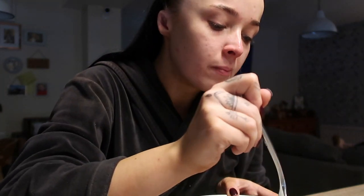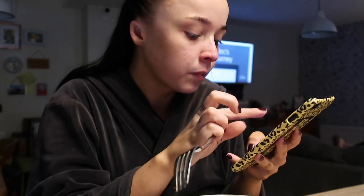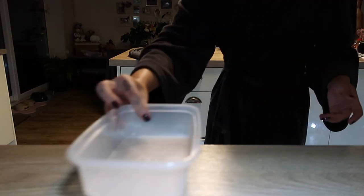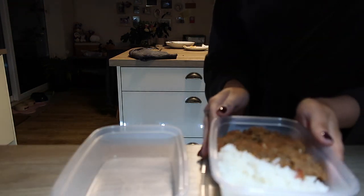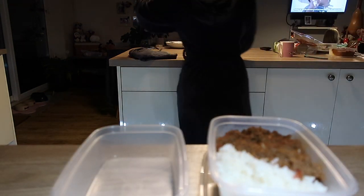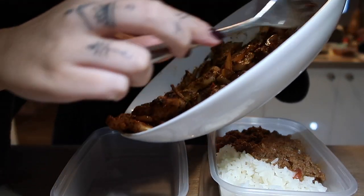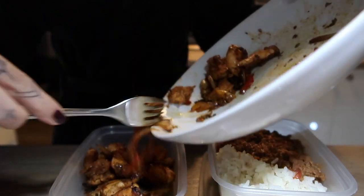I will then of course sit and eat my dinner and scroll through social media to see what I've missed when I was at work this morning. I did not finish all of my dinner, which could come as a surprise to some people. So what I normally do is I will put the leftovers in a little takeaway container, and I will normally have it for work the next day for my lunch.